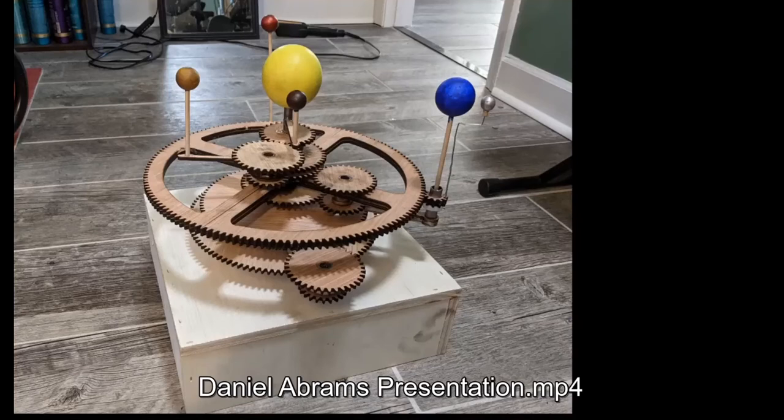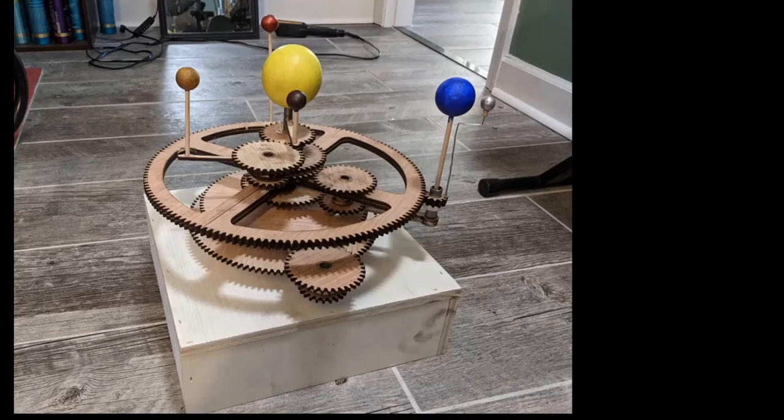Hi, my name is Daniel. I'm here to present my final project for MEC 155. For this class, for my final project, I have built an orrery, which is a mechanical model of the solar system. It demonstrates the relative movement of the planets, and it uses a series of gear chains that has specific ratios that are equivalent to the time periods of the planets' orbits.